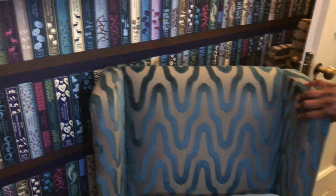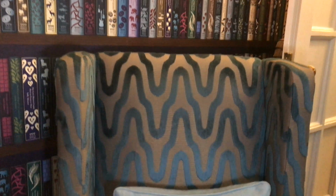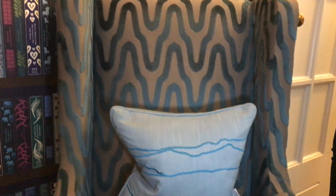Beautiful. Where are these chairs from? Were these original chairs that have been just reupholstered? No, we had those made. They're from Lancashire again, I think. Yep, they were from Bolton, I think.